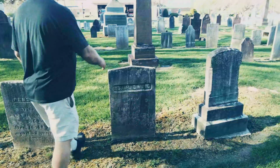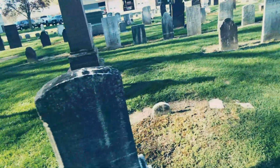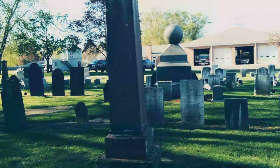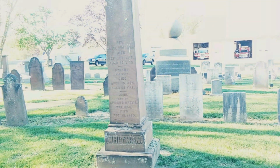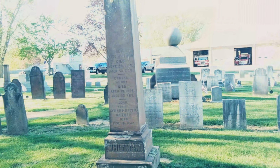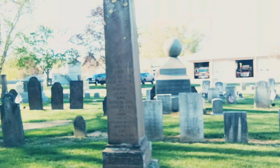And then behind it, you have the Whitman family stone. This is made of brownstone, but it's a different form. It's not a slab, it's not an obelisk, it's a pediment. A pediment means that you have something special on top. I don't know what it's trying to show you. Is it a vase or something? It might be a vase with flowers coming out of it. But these were very common also in the 1800s.